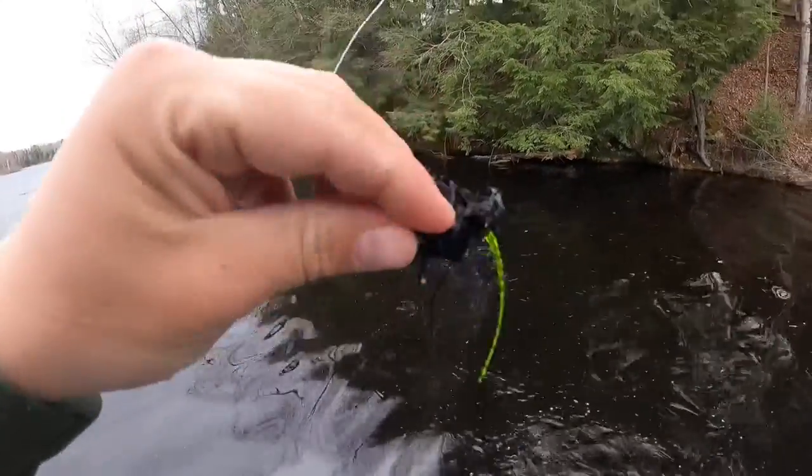They do work. All right, guys. Well, that is going to end the day today. We did pretty good. We caught a lot of smallmouth. A lot of dinks mixed in, but we caught a few nice ones.